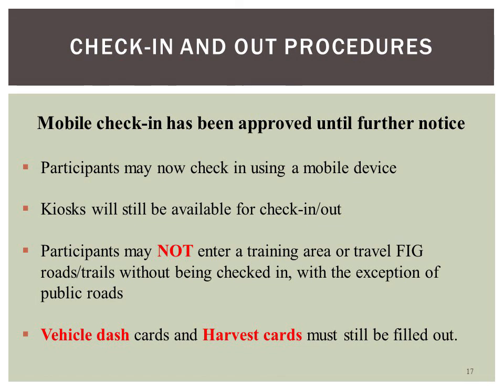Remote check-in has been approved until further notice. Remote check-ins will still require the use of a paper dash card. Outdoor recreation users will check in to an open training area before entering that training area and must remain checked into a training area until they enter another training area or until they leave the installation. Failure to check out remotely will be handled no differently than failure to check out at the kiosk. Points will be levied and suspensions given if hunters fail to check out.